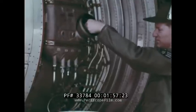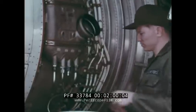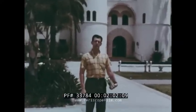There are a lot of us reservists from all walks of life associated with the C-141. Some flying it, others helping the regulars maintain it on a scheduled and unscheduled basis. I'm working on my master's degree here at San Diego State. I'm also a loadmaster on the C-141.